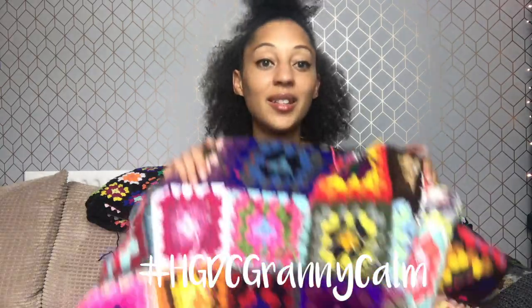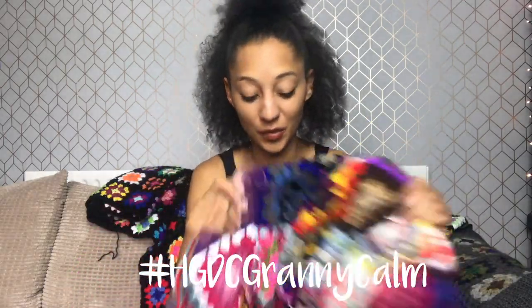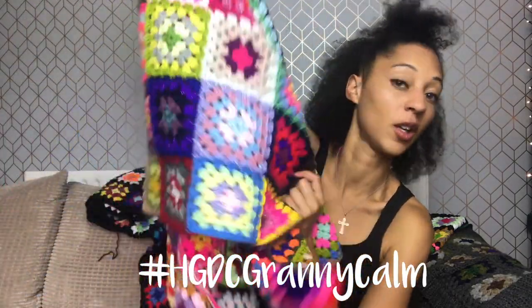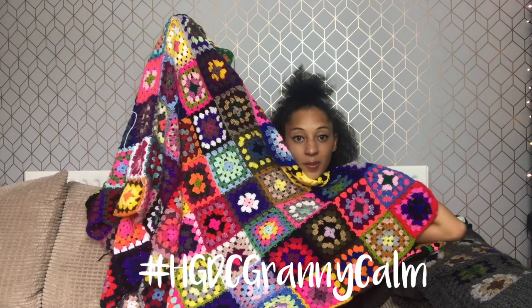Yep, there's a lot of ends, but I'll be weaving them in, and I'm really looking forward to working on this weekend. And it's a huge stash buster because I've basically just picked up every colour and put it in. I feel like you can't get a true sense of it. Wow.